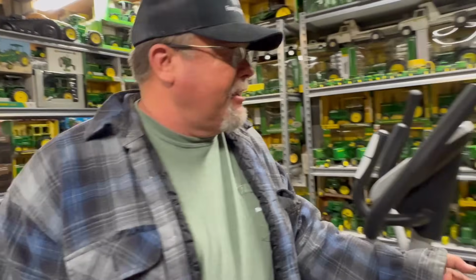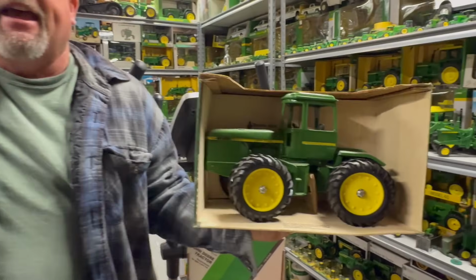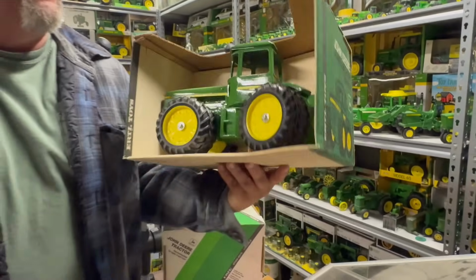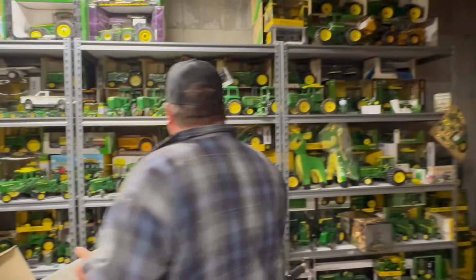I mean, you get the 40 series. I don't know why that is right down here, but you get the 40 series in the box. I mean, every kid my age, this was what we played with. You know, we were big farmers on the ground. And then you can leave them in the box. That ain't no fun. But, and then you get into this stuff a little bit weird.